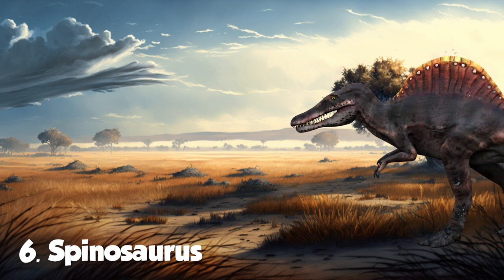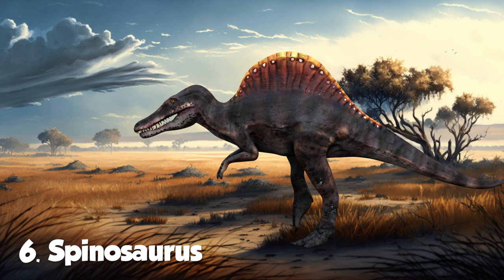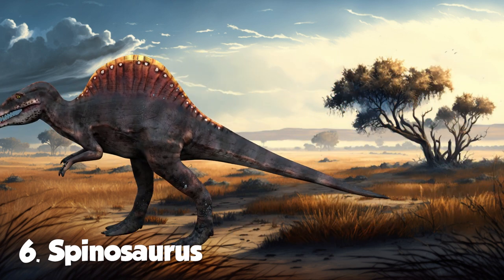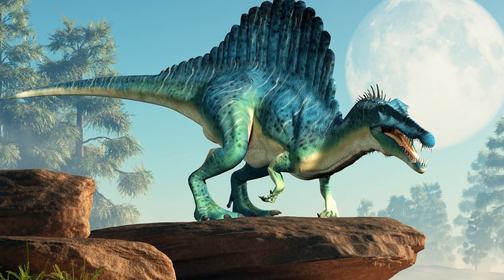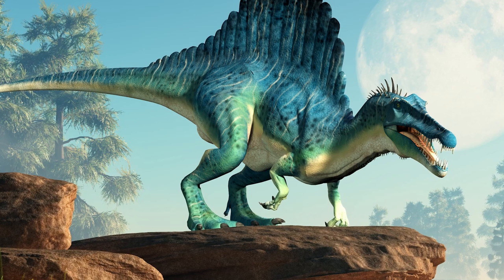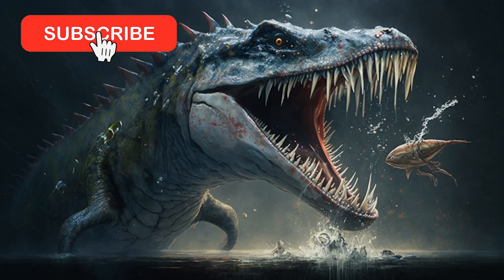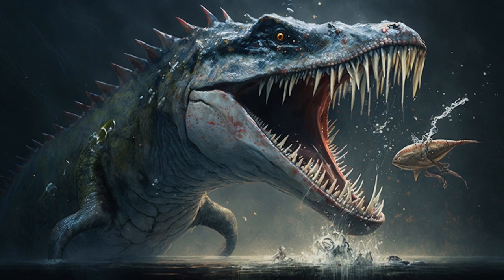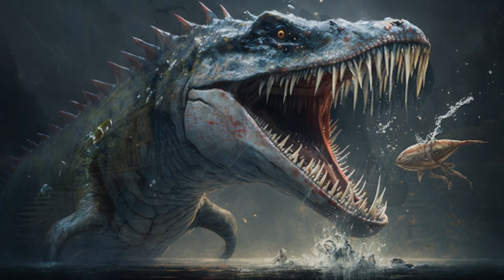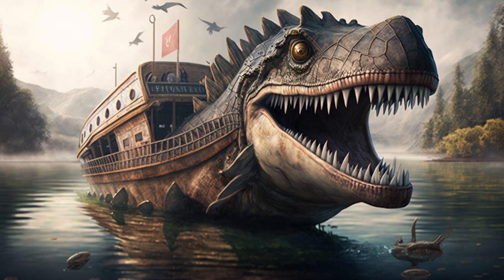Spinosaurus. It had a distinctive sail-like structure on its back, which was formed by elongated spines that grew from its vertebrae. It had a long, narrow snout, which it used to catch fish and other aquatic prey. Imagine a Spinosaurus boat!